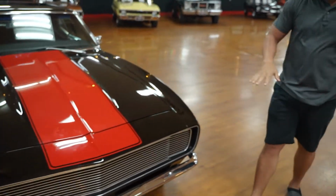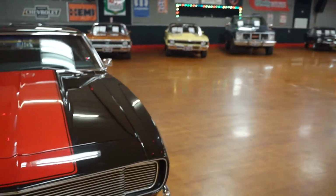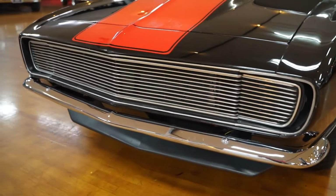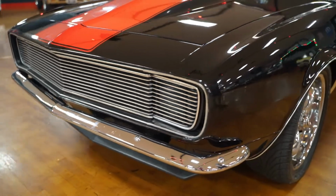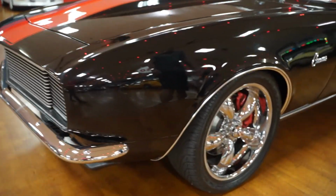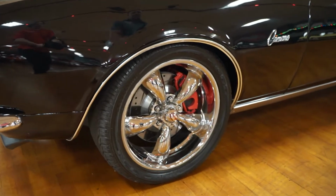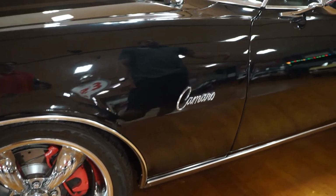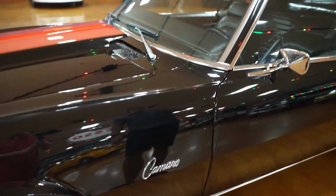So going around the car, you got your peekaboo headlights in the front. They are functioning. Chrome on the front bumper is outstanding. You got your chrome 5-spoke wheels there. Camaro emblem on the front driver's side fender. Glass all the way around the car is in excellent condition.